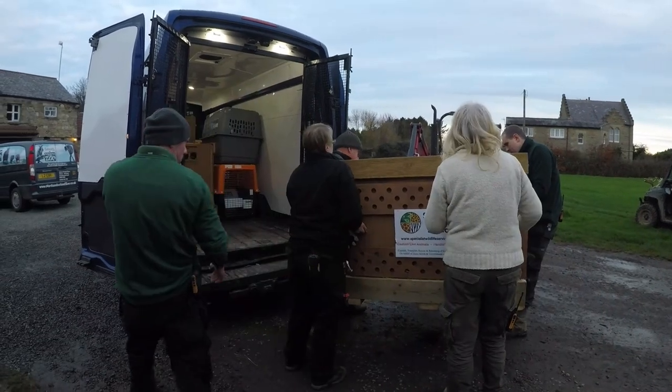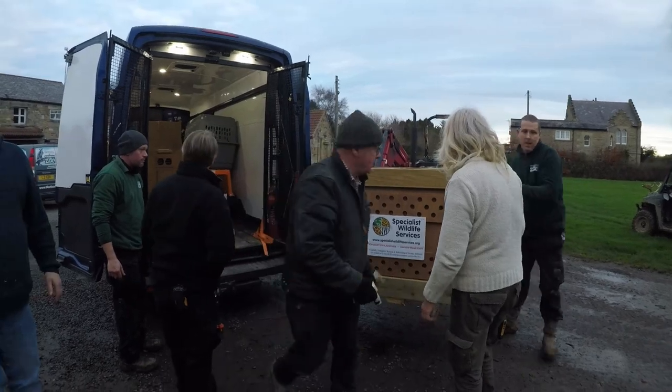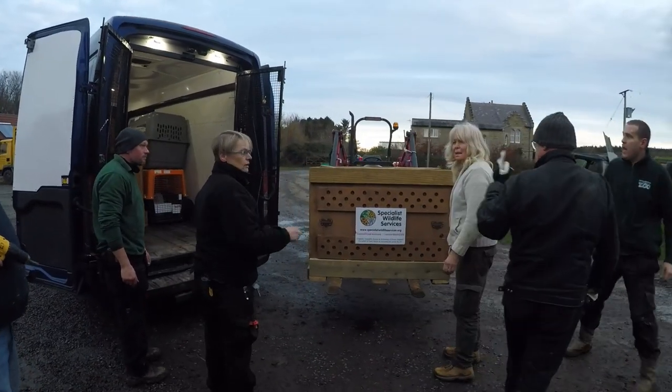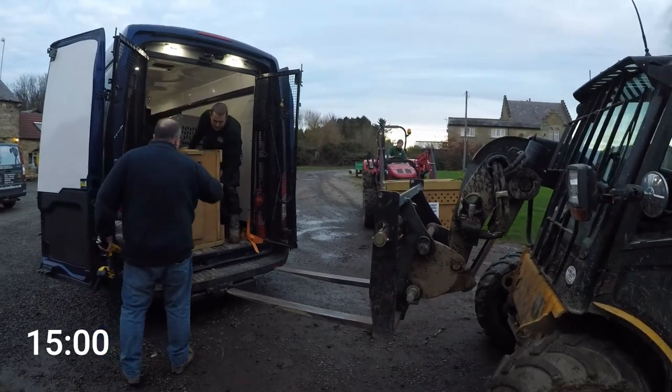So when they arrived, it was all hands on deck. We got our tractor and our JCB. We loaded the boxes up onto them. If you want to hold this and I'll do it.